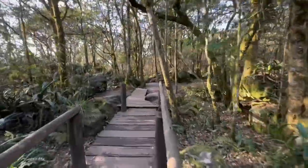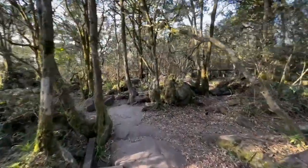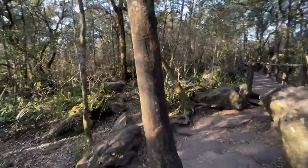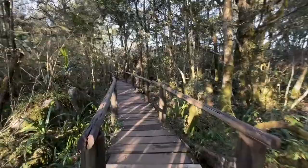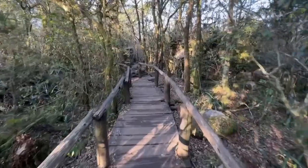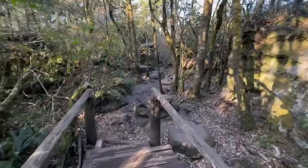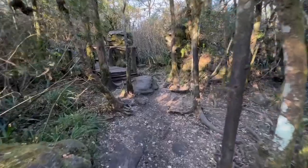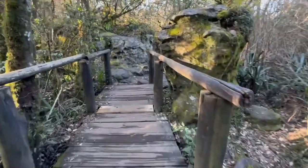I just love this forest. It's really beautiful. If you do find yourself in South Africa, I really do recommend you try some of the local meat, the wildlife meat. It's really healthy, really good for you. It's not as fatty, very lean. You just can't cook it too much because otherwise it gets quite tough.